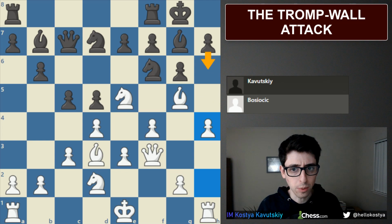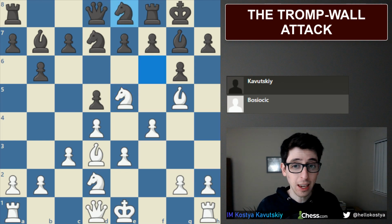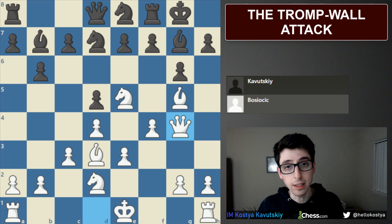If h6, white will just play bishop takes f6 and continue h5, and basically kill black on the light squares. So in the game after knight e8, my opponent played queen to g4, which I think was quite a decent move, attacking the knight on d7.